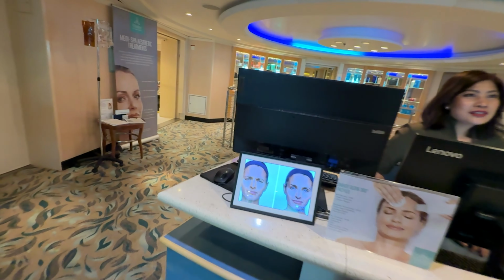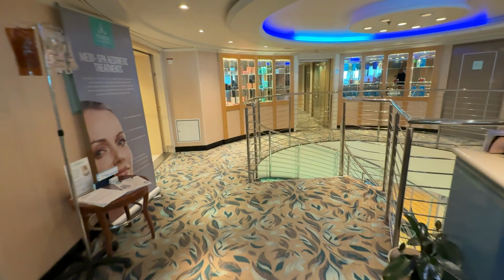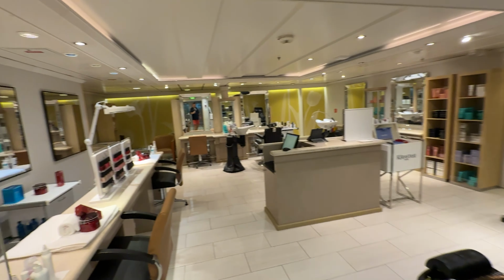Deck 12 forward is the spa with the stairs down to the gym, changing rooms, saunas, and steam rooms. Up here, we're going to see the salon, which is the nail salon, and also a treatment room, as well as this waiting room.